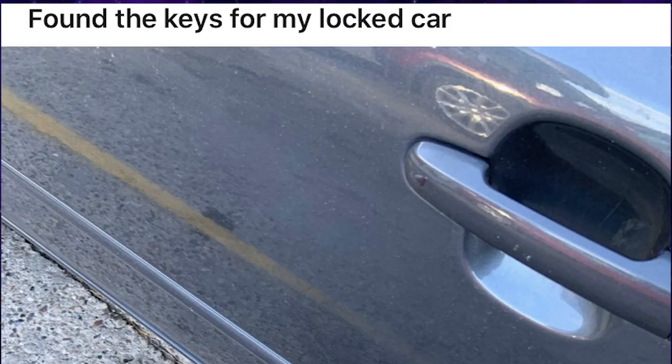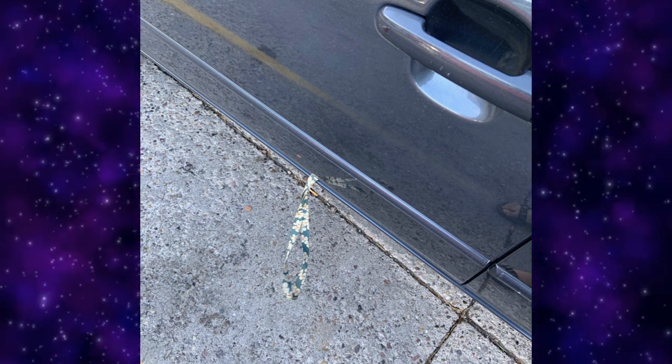Hey, on the bright side, I found the keys for my locked car. But, you know, they're locked in the car. This is the worst. It's just teasing you. It's like, you know, I'm right here. But what are you going to do about it? Nothing. You're going to spend $100 for a locksmith to come out and get the keys for you.